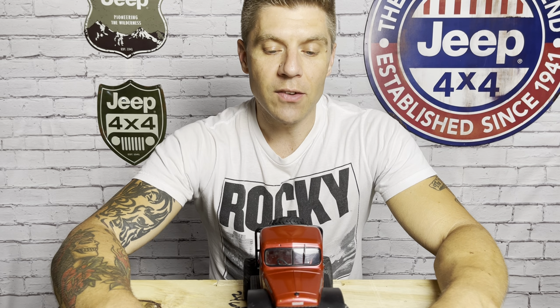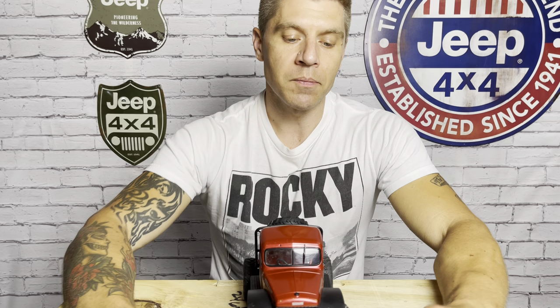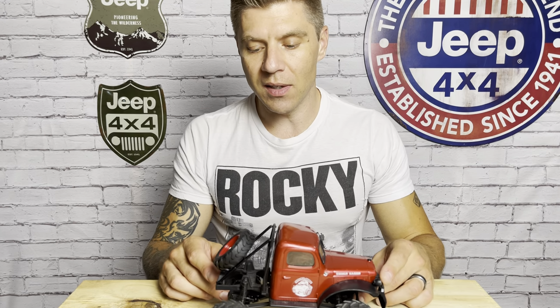But if you had some diversity with body styles, I think that would open up the consumer appeal. But it does look great with the hard body and the overall appearance of it. It just works really well together. It's just a cool looking rig.